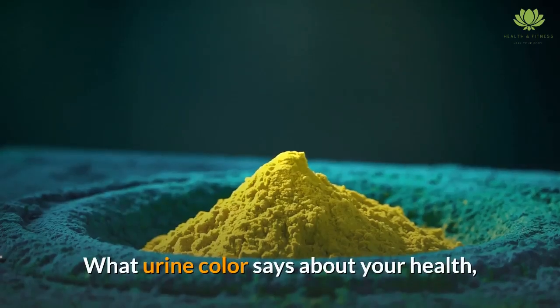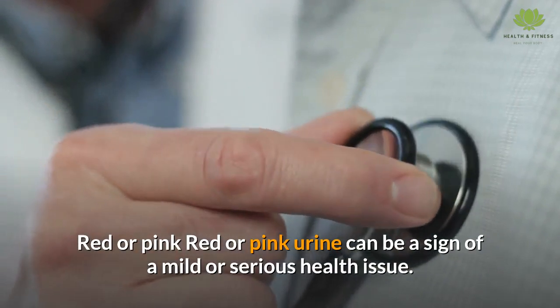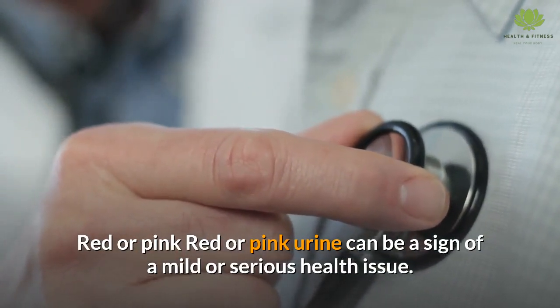What urine color says about your health. If your pee is red or pink, urine can be a sign of a mild or serious health issue.